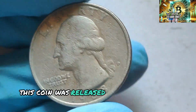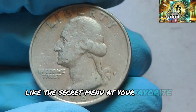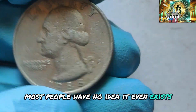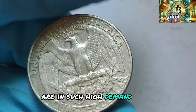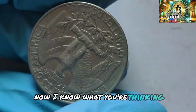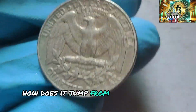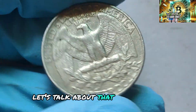This coin was released with a fairly low mintage. You know, like the secret menu at your favorite fast food joint. Most people have no idea it even exists. And that's exactly why some of these coins are in such high demand today. Now, I know what you're thinking. Okay, cool, a coin. But how does it jump from being worth 25 cents to millions of dollars? Let's talk about that for a second.